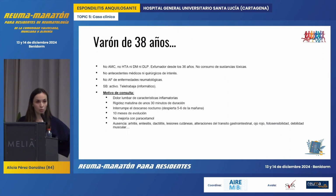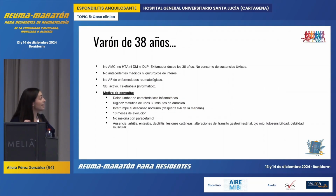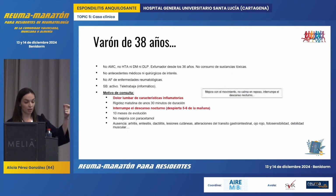The pain did not improve with paracetamol, and we didn't observe arthritis, enthesitis, dactylitis, skin lesions, changes in bowel habits, red eyes, photosensitivity, or muscle weakness. So, quite a thorough medical history. What should stand out to us from this medical history? Well, that lower back pain with inflammatory characteristics, which improves with movement and doesn't ease with rest.